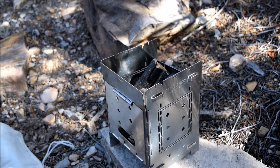Anyway, I'm gonna have some sausage and hash browns and scrambled eggs. It's gonna be good.